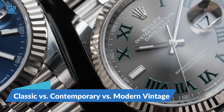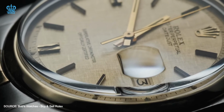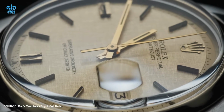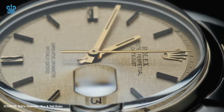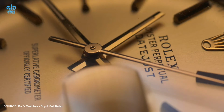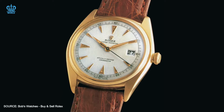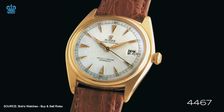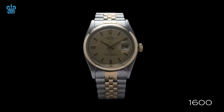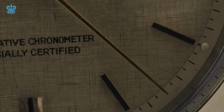Classic versus contemporary versus modern vintage. Now, let us explore the vintage, modern, and the intermediary category we refer to as neo-vintage. These classifications extend beyond the Datejust and apply to other watches. Vintage Datejusts hold a special appeal for enthusiasts seeking a touch of romantic nostalgia. The allure lies in the desire for a patina and a vintage glow, capturing a piece of Rolex's illustrious history.